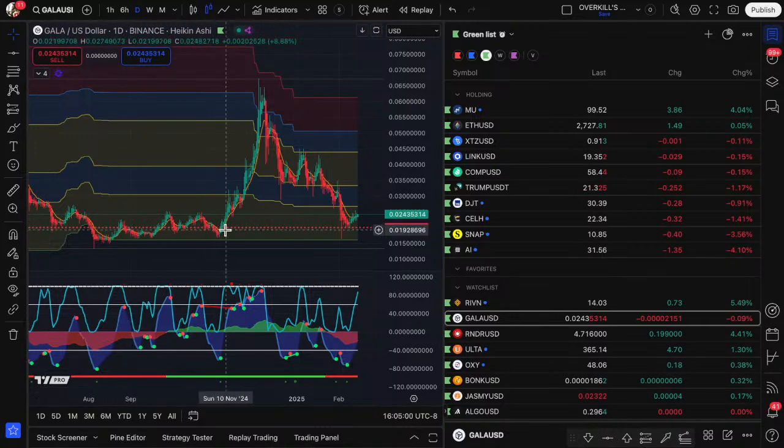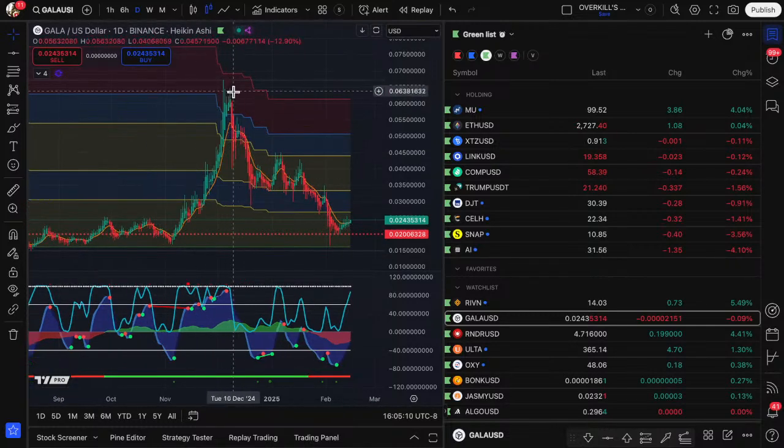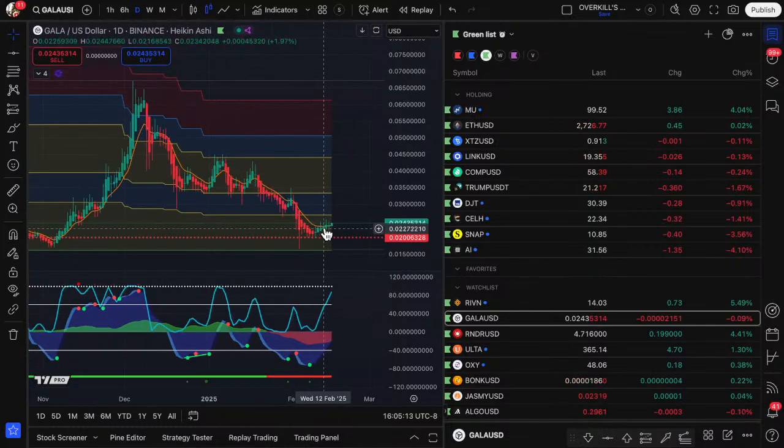Again, last time we were down here in this zone was back in November, October, September, right? Up here, you're like, man, I wish I was buying down here, right? I wish I was buying down in this zone. Up here is where we want to be selling. So I still think it's a good time to be accumulating Gala if you want to go long on that.